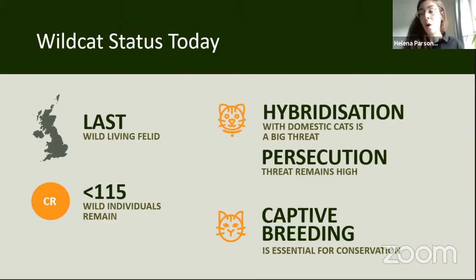Identifying whether a cat is a wildcat or not is actually really difficult. And this hybridization is a huge threat to wildcats, as is persecution and disease transfer from domestic cats. Also, habitat loss. Unfortunately, that's something that pretty much every species is facing. Habitat loss is a really big issue, as are road traffic accidents. So we actually have more cats in captivity than in the wild, we believe, in different zoos across the UK. And these cats that are in captivity are essential for saving the species.